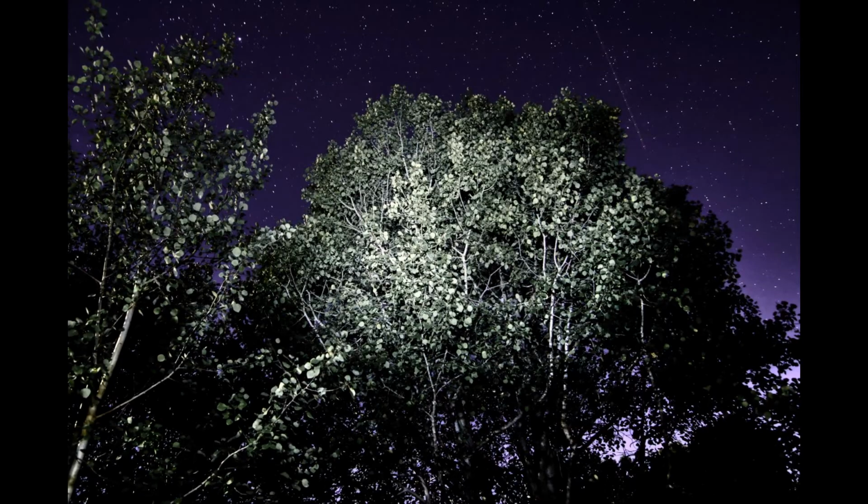Same thing here, but this time I overdid it. I think I was trying to light up the whole tree, so I probably had the flashlight on for, I don't know, maybe 4 seconds or something out of 18. And then again, up in the right hand you can see a plane coming through there. So this must have been taken over the course of maybe 30 seconds or more.